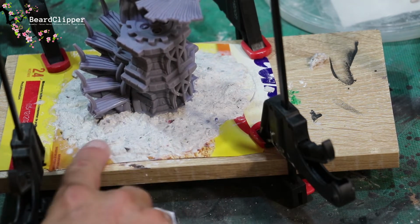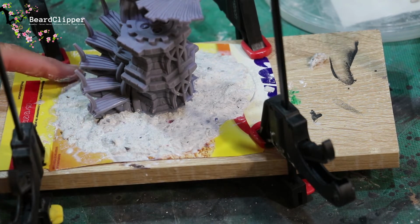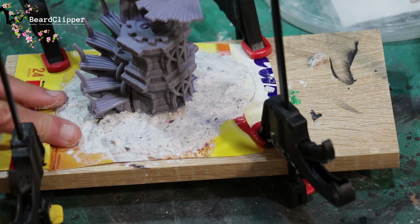So yeah, we're just going to smooth out the lumps and bumps, and then I'll leave that to go off overnight. So there we are. I think that's good enough.